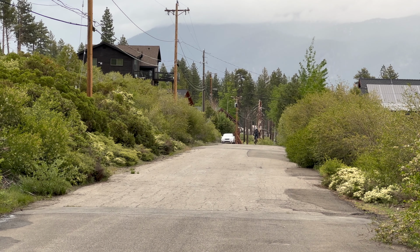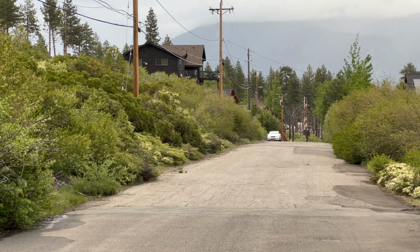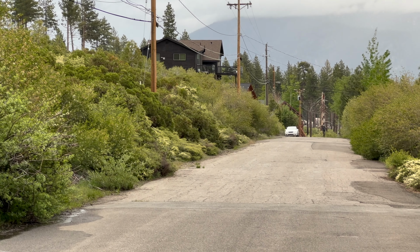There goes Danny, trying to beat the rain. Wraps up our ride. Quick 45 minute ride. It's perfect.